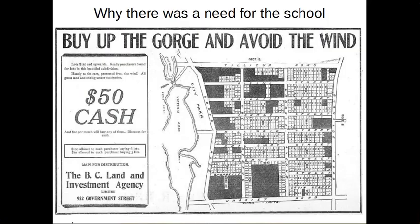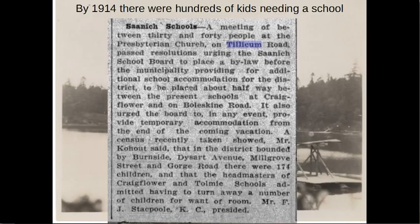The reason the school was needed was because the Yates family decided this was an opportune time for them to subdivide their property, and in 1907 started selling lots in the Tillicum Gorge neighborhood. This meant that very quickly there were many more students than there were places in the Craigflower or Tolmie schools, and there was a need for something to be done.